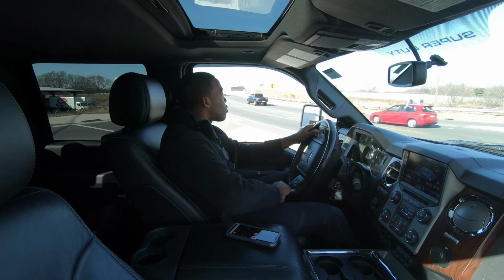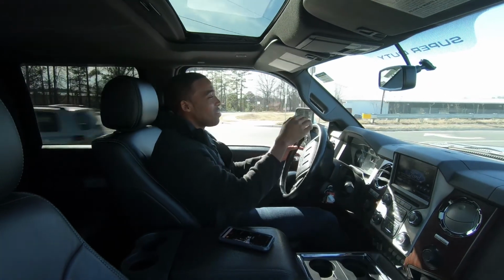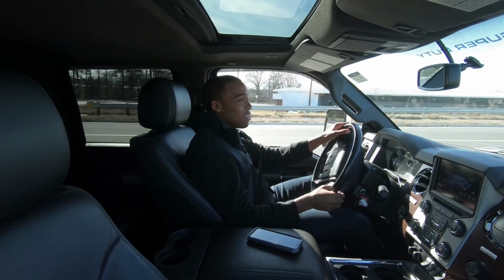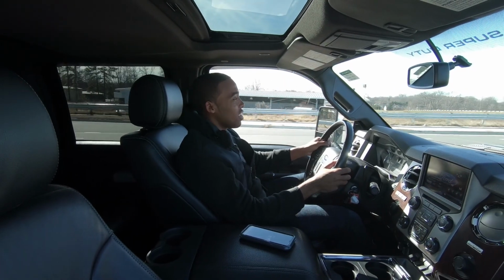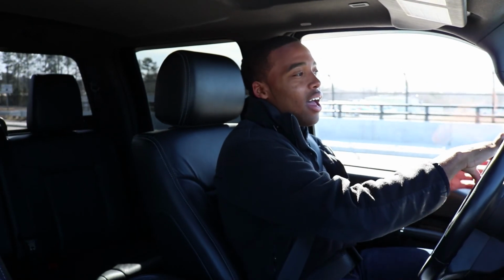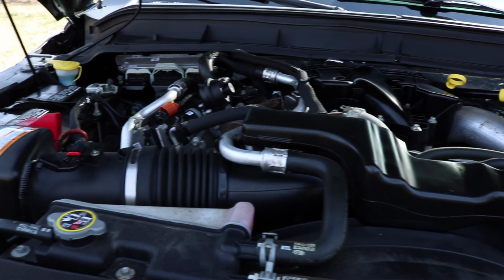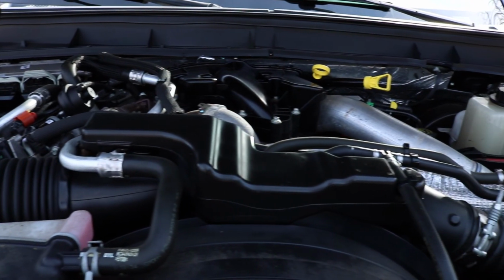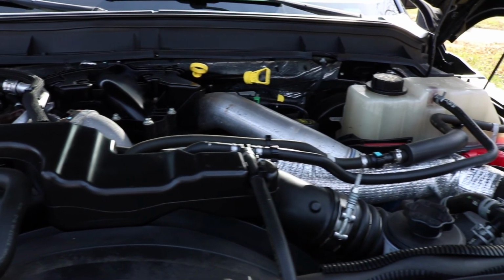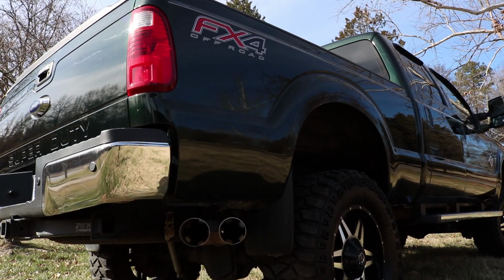I'm going to go ahead and make this turn. I wasn't trying to test the handling or anything like that, but you do feel the truck leaning a little. Another thing to note, and this is not really because of the lift but because it has a different powertrain: the diesel engine is kind of fun to hear. I did have the V6 with the twin turbos, but the turbos on this thing are loud.